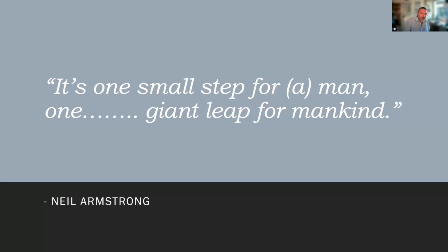Inspirational quote time. I like this quote. I don't know whether he actually did get it wrong. I suppose he had a lot on his mind. Was it, it's one small step for man, or one small step for a man? But we're going to make that giant leap, and we're going to do this into pitching. The other thing about this quote that I like is the power of pause. You know, there's that pause. It's one giant leap for mankind.